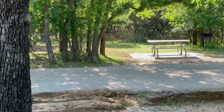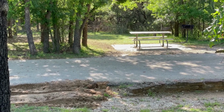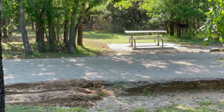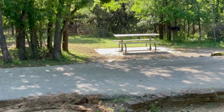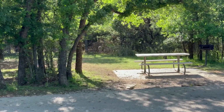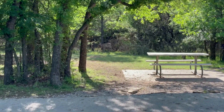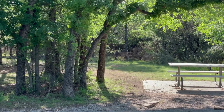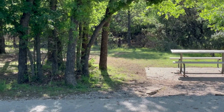So down there, right behind the bench, the picnic table, there's a deer. You can barely notice. I don't want to get too close, I may scare him away. There's a deer in front of me.